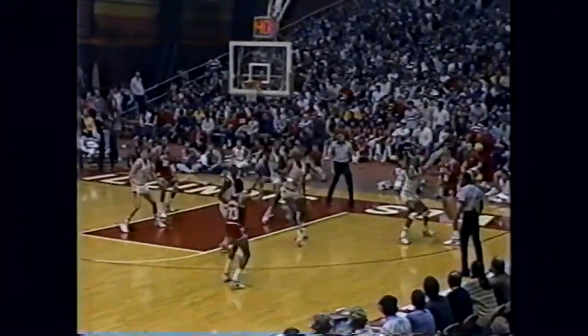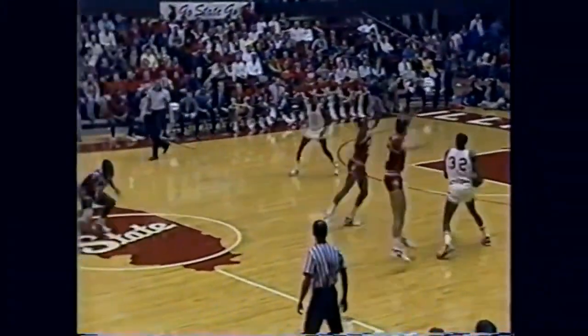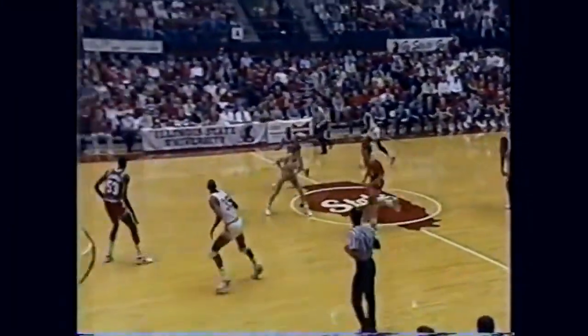A nice offensive rebound by Greg Jones. Trevor Trimpe passes up the three-pointer. There's Jones with a jumper. And Greg Jones shows a nice touch, and it's a 10-7 Bradley advantage, 15 minutes on the clock. Bradley coming out of that trapping zone.